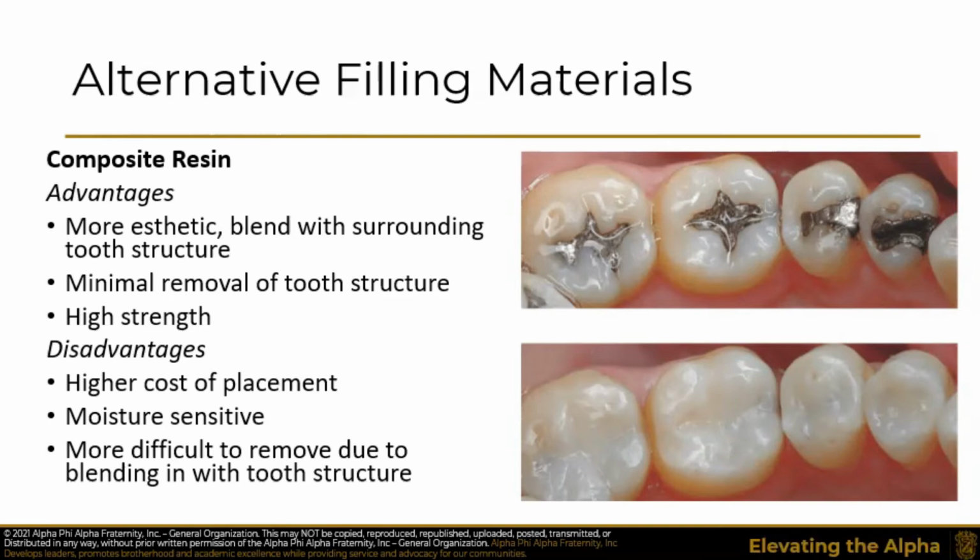The disadvantages are the fact that it is more expensive. It is more technique sensitive, that, as we mentioned before, the provider really has to be very specific as far as how they place composite, using a rubber dam, et cetera. And it's also more difficult, I can tell you from personal experience, to remove due to the fact that it actually blends in with tooth structure. Anytime you're going in to remove an existing filling, it's very rare that you're not going to be removing a little bit more tooth structure.